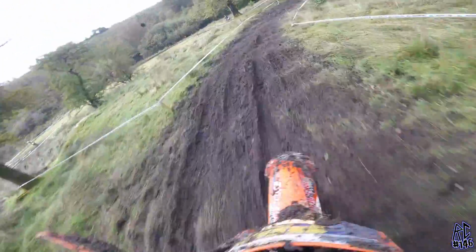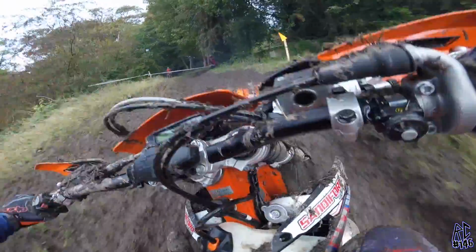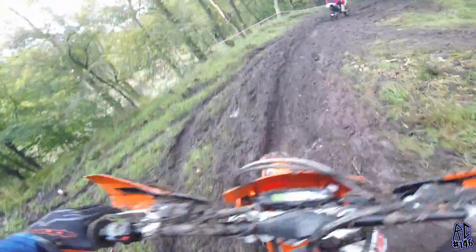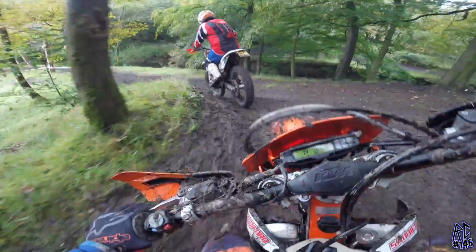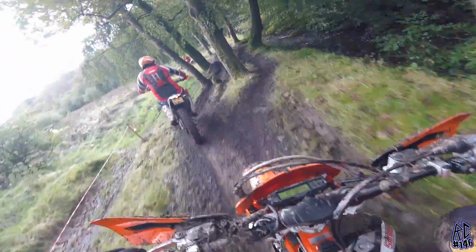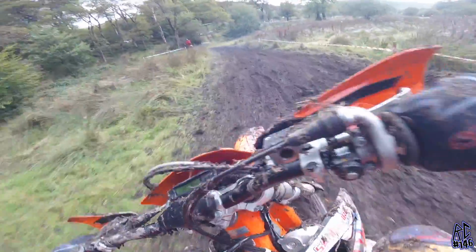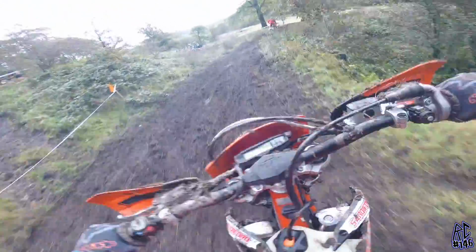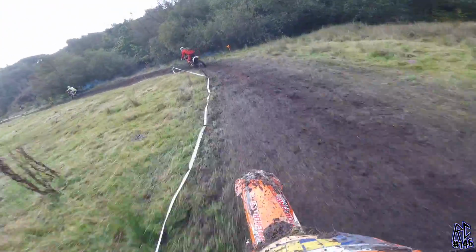So we're in the middle section here, and it comes up into this tight little wood section. You can see there's a lot of tree roots, very slippy. Quite a nasty little bit. Drop down here and it sort of splits into a couple of lanes through these trees, so we managed to sneak past this rider. Little bog there.